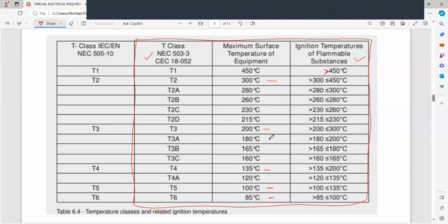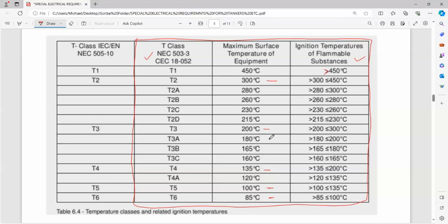Everybody's taking a screenshot of your temperature class? Yes, sir. Okay, good. So if you have any other easier method of trying to memorize this, then please do so. But I'm pretty certain the way that I showed you just now should be good enough for you to easily memorize this, okay?